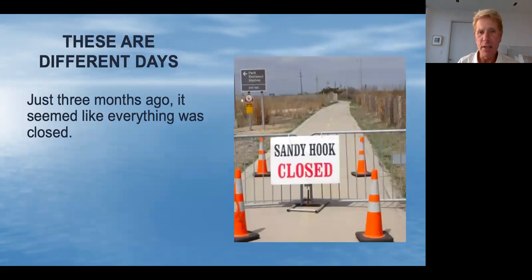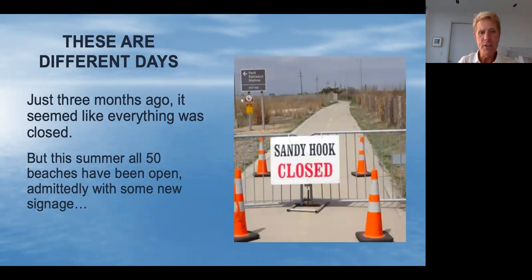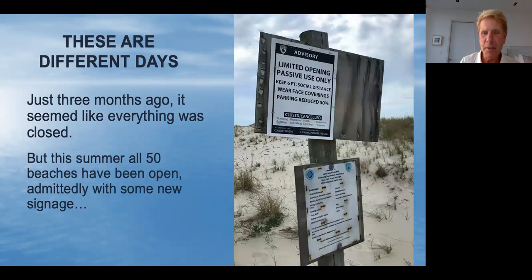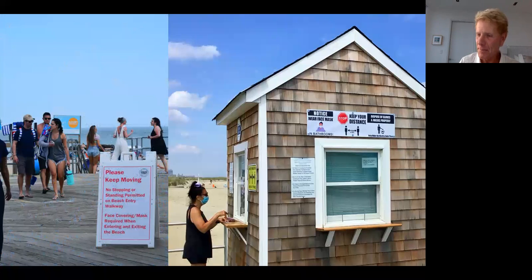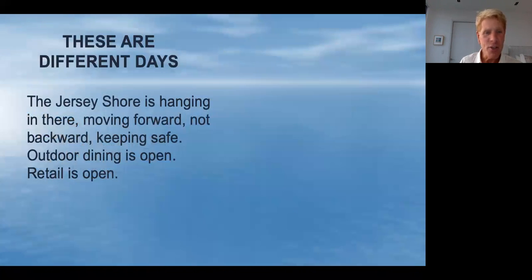So, these are different days. Just 3 months ago, it seemed like everything was closed. But in short order, before Memorial Day, all 50 beaches were open to visitors and locals, admittedly with some new and interesting signage. The Jersey Shore is hanging in there.